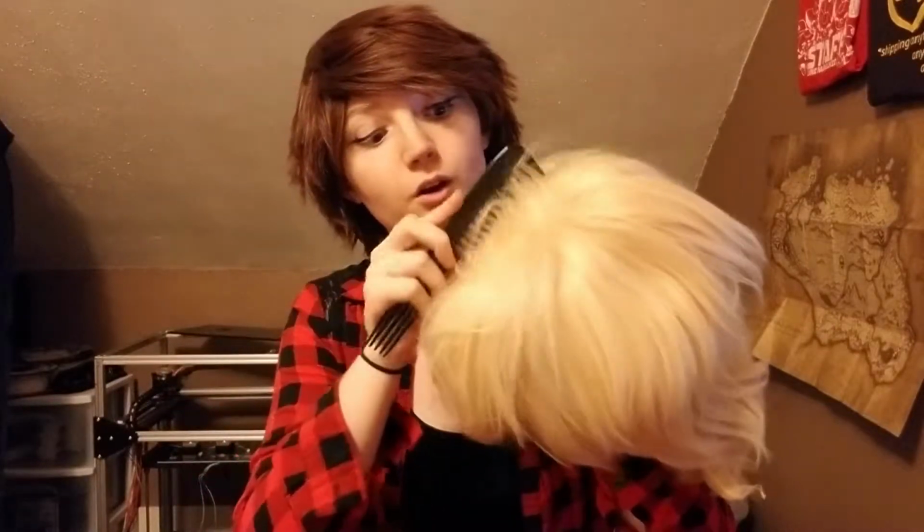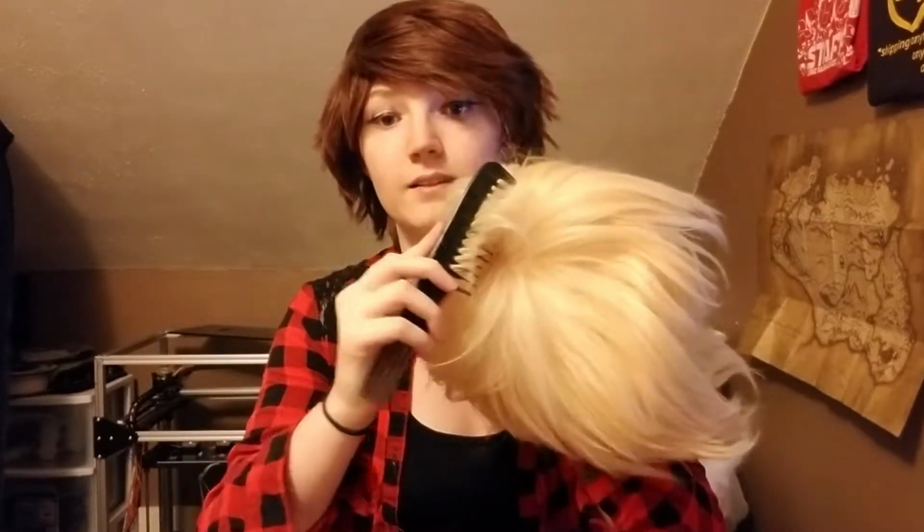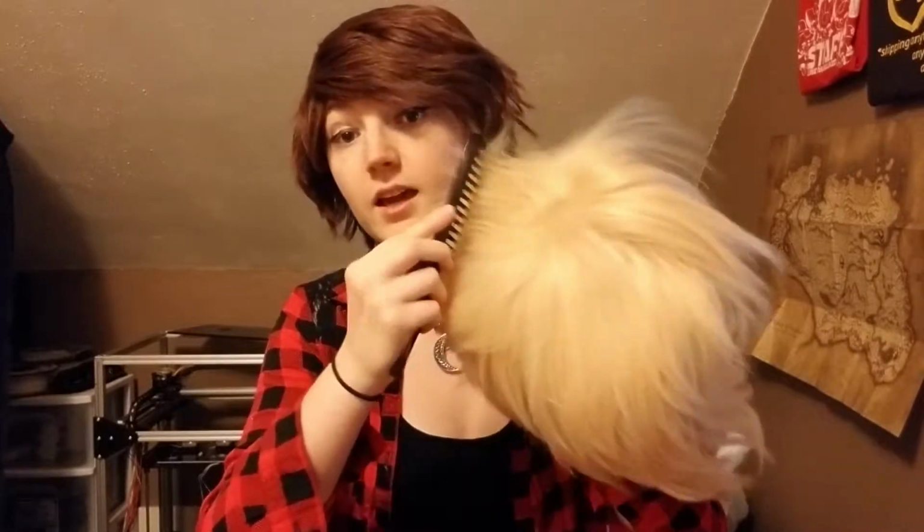But one of the big reasons I love the wigs from Arda, especially when it comes to their short ones, is the way that they design their tops. I can run my comb through it any which way. I'm not going to see any wefts, which is really helpful as on a daily basis I'm someone who will run my hands through my hair, through my wig over the weekend.